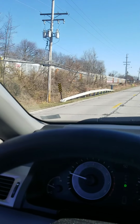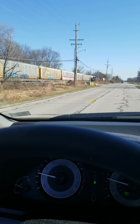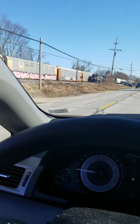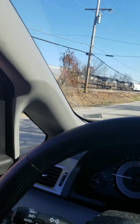Look at him. Here comes the engine. He's got a little smoke coming out of him. Look at there, buddy. Here's the engine, buddy.